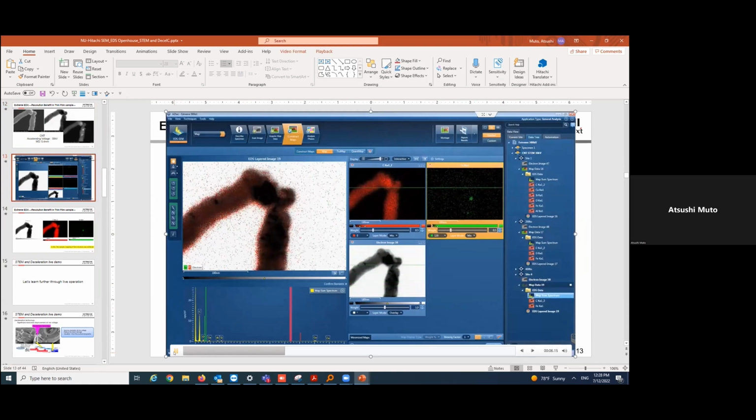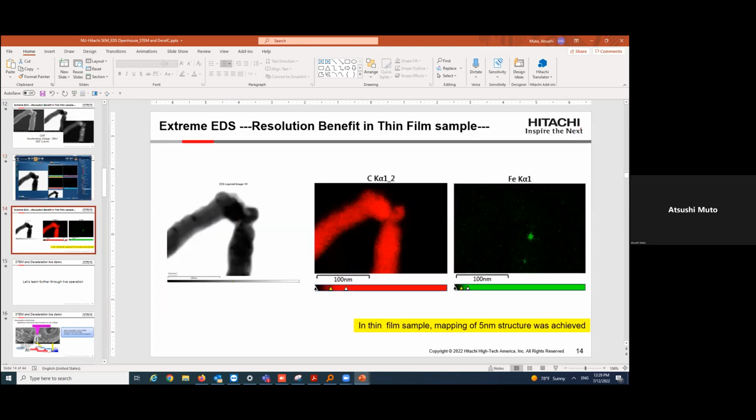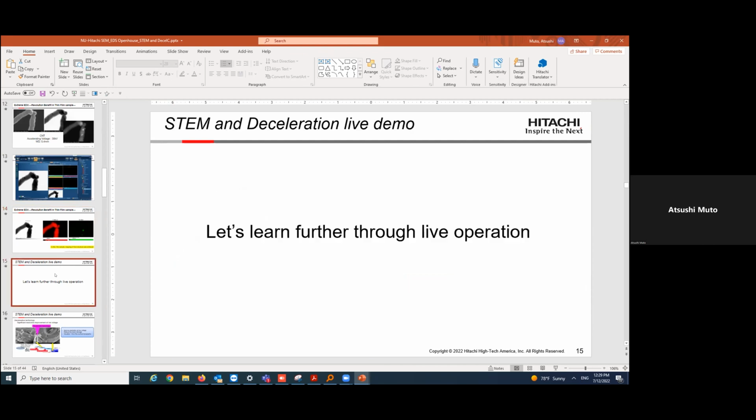Also, this uses a little special detector. But yes, you can see 8 nanometer and 5 nanometer ions gradually getting mapped. So that's the benefit of the STEM system and EDS combination. So I think this is a live session, so let's run further through the live operation.